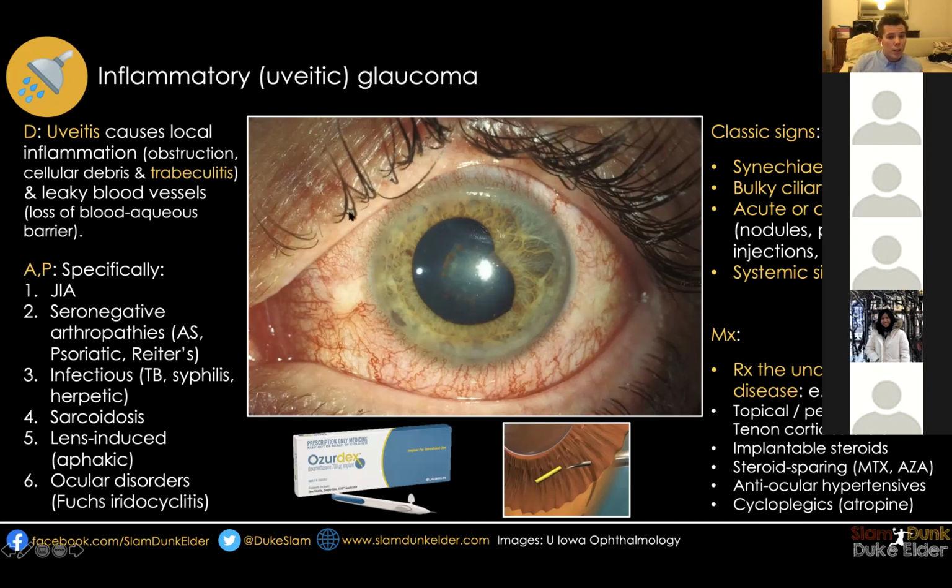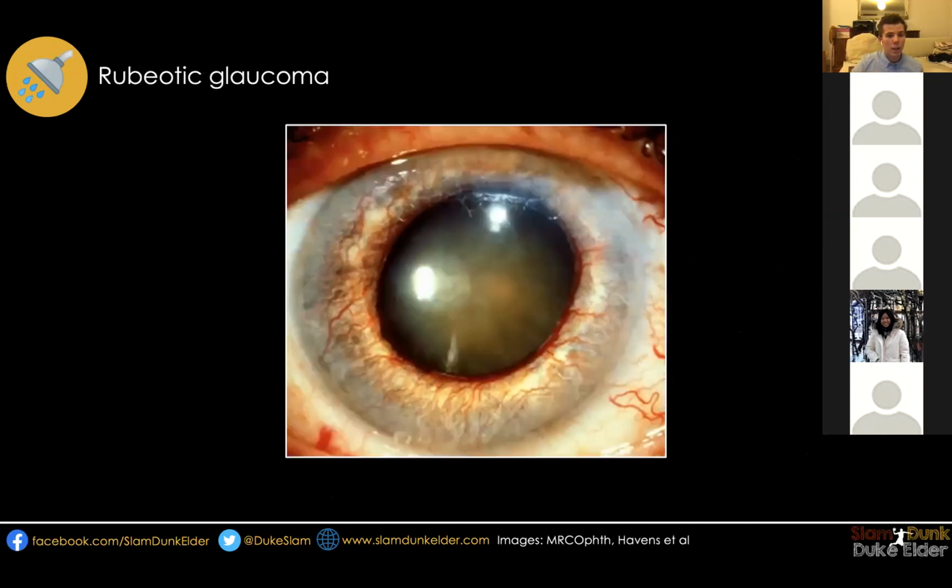But equally, if the condition's localized, quite a lot of interesting developments are happening with implantable steroids. So you have these things called, I think it's Ozurdex, as well as Iluvien is one of the other pharmaceutical companies, that basically place implantable steroids into the eye. And it's like a slow gradual release of steroid into the eye to keep the uveitic inflammatory condition at bay. So steroids get the condition under control, and in the meantime, provide ocular hypotensives to prevent any further sight loss.